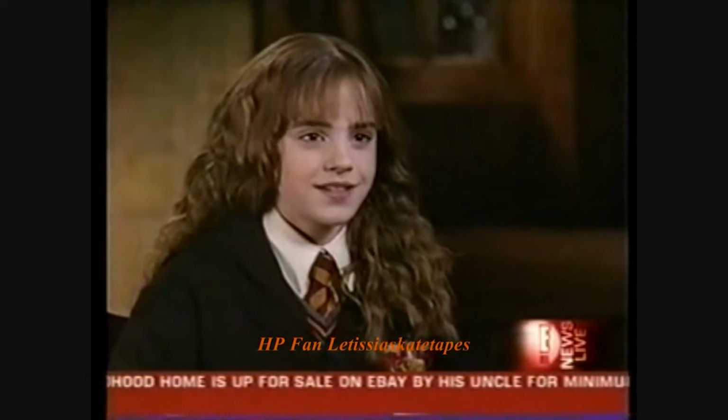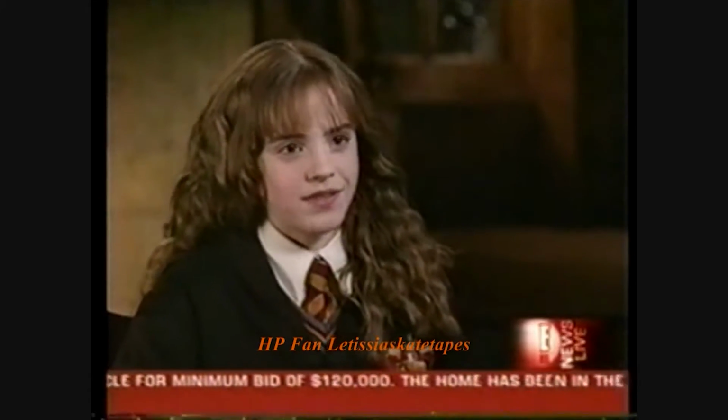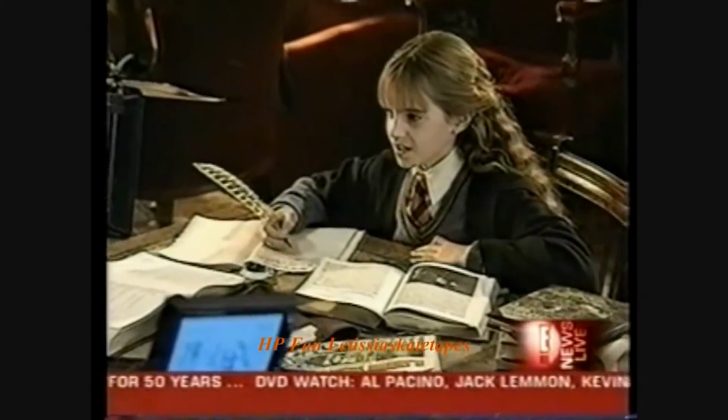She's kind of a little less sort of obsessed with books and work. It doesn't take away her character, but it sort of just softens it down a bit, which is good.